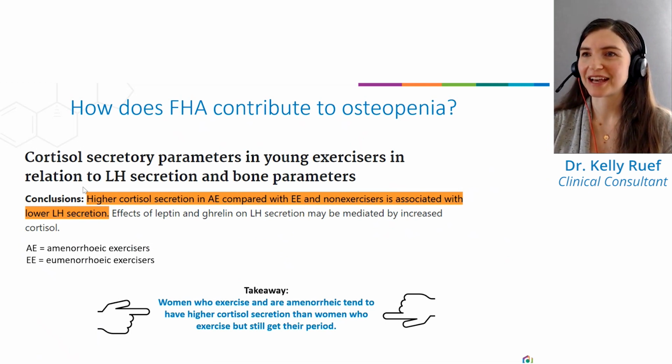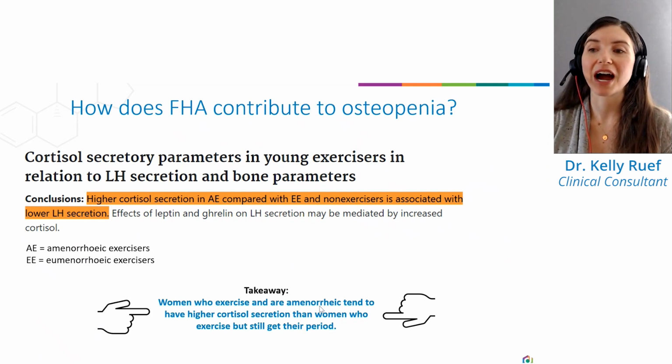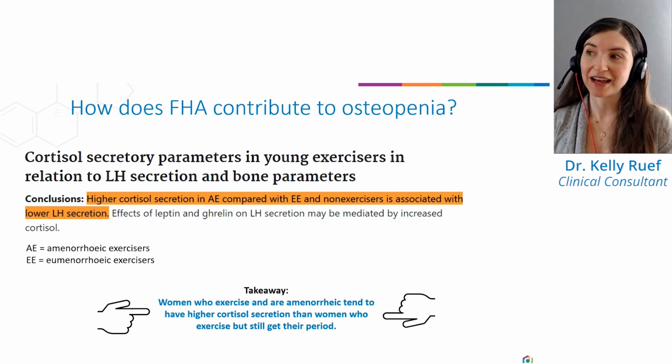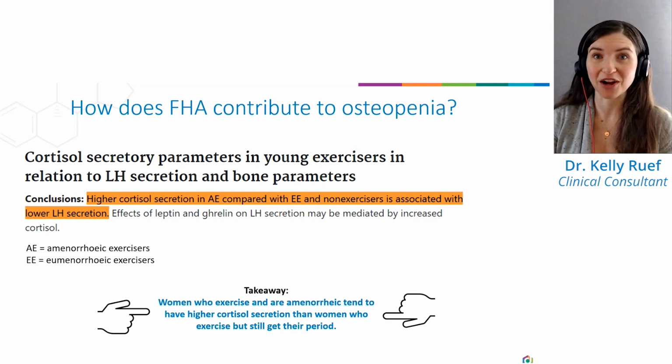This is a study that shows that higher cortisol in these amenorrheic exercisers is associated with a lower LH secretion. So basically, the takeaway is women who exercise and are amenorrheic tend to have higher cortisol secretion than women who exercise but still get their period. That is very interesting because we know if cortisol gets too high, it can affect bone mineral density. Think about people who take prednisone long term or some other glucocorticoid long term. There's always that warning for osteoporosis, or that increased risk for osteoporosis.